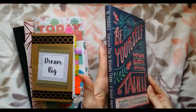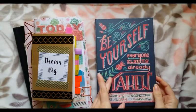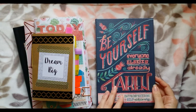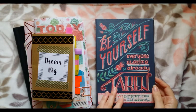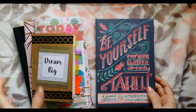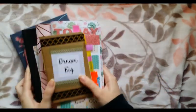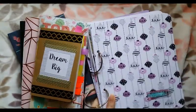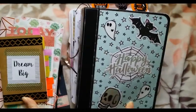And this is by Studio O or Orange Circle Studio. They go by both names, but I think one is for planners and the other one is for gifts and stuff. So yeah, these are all the things that I used in 2018, which is wild.